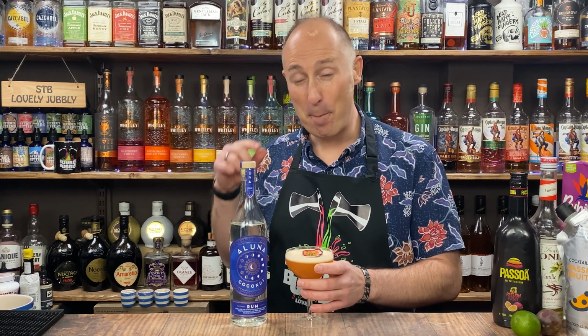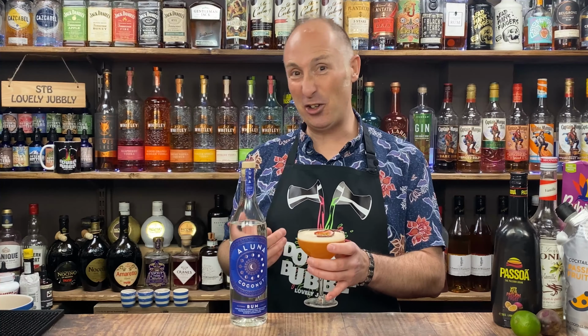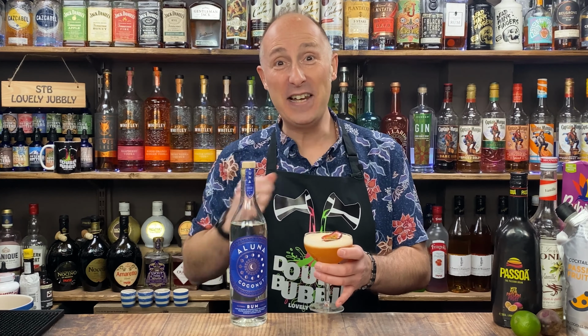Is coconut rum better than vanilla vodka in a Pornstar Martini? And is the Pornstar Martini actually a good cocktail to make with coconut rum? Let's find out.